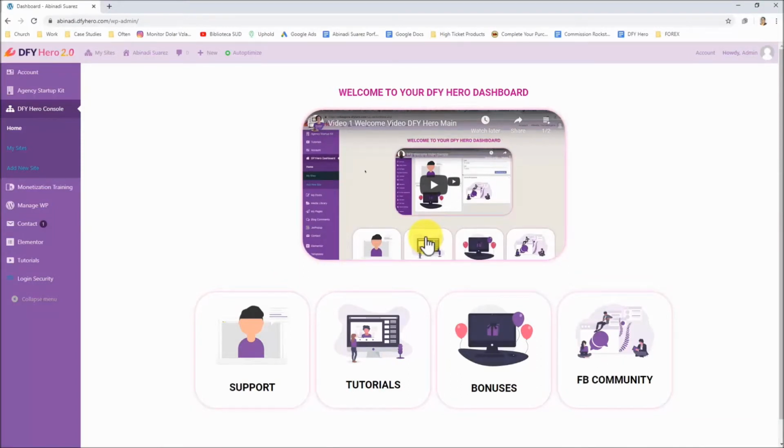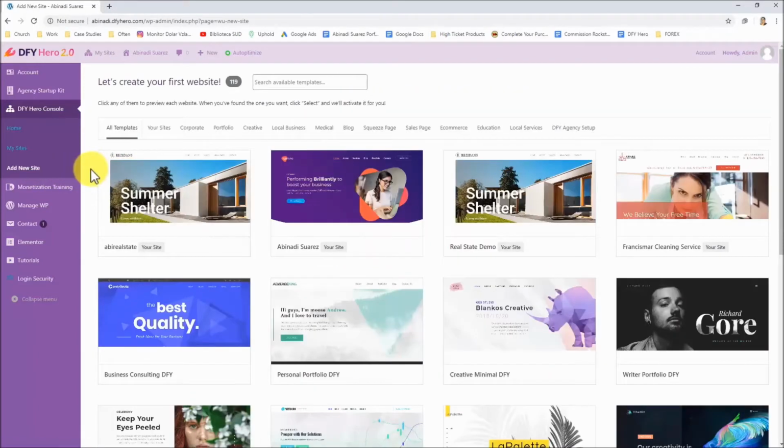With DFY Hero, all you need is to click on the Add New Site tab on the left sidebar menu to start creating your professional-looking website. As you can see here, DFY Hero provides you with a stunning selection of done-for-you website templates for all industries and niches that you can pick and edit to create beautiful websites quickly and efficiently.